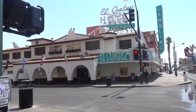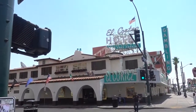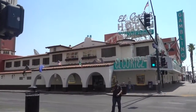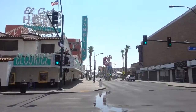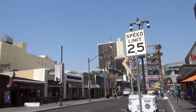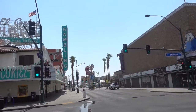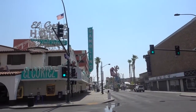Now we are at the corner of 6th Street and Fremont, and taking a look at the El Cortez from this vantage point. We are very near the Fremont Street Experience up this way, and we are across the street from Container Park. Can't quite see it from here. That's where that dome is.